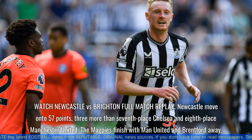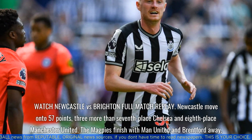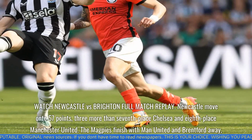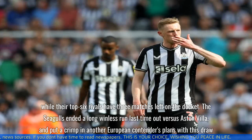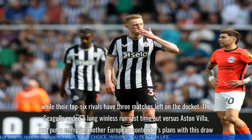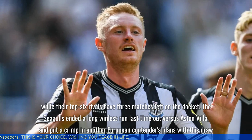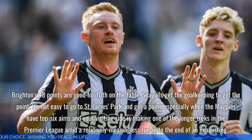Newcastle move on to 57 points, 3 more than 7th-place Chelsea and 8th-place Manchester United. The Magpies finish with Man United and Brentford away, while their top 6 rivals have 3 matches left on the docket. The Seagulls ended a long winless run last time out versus Aston Villa, and put a crimp in another European contender's plans with this draw. Brighton's 48 points are good for 10th on the table.